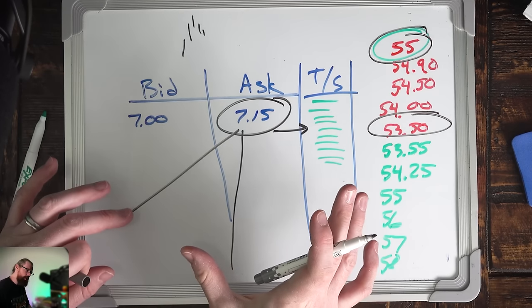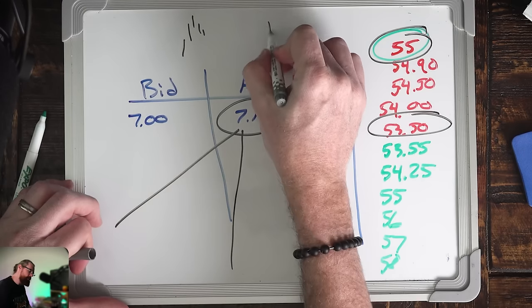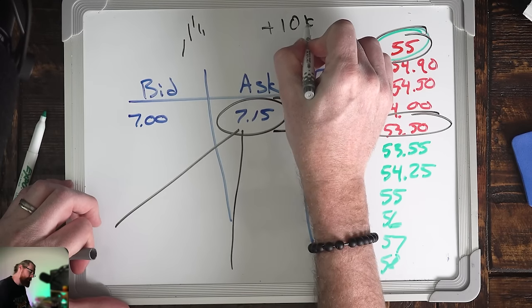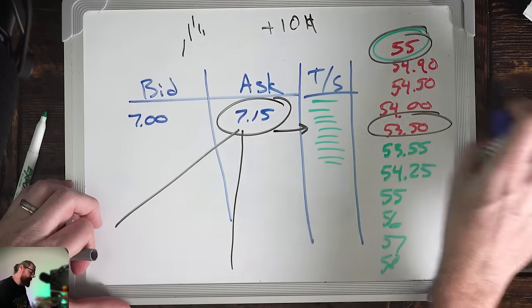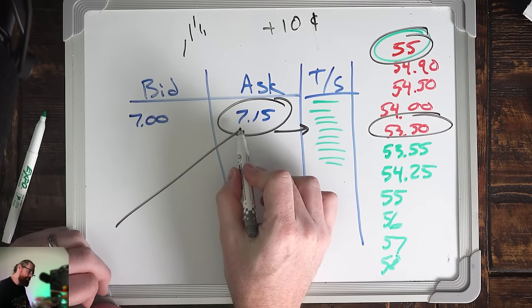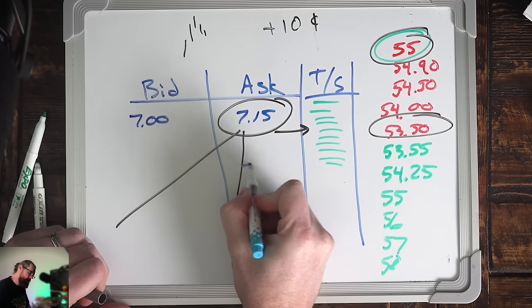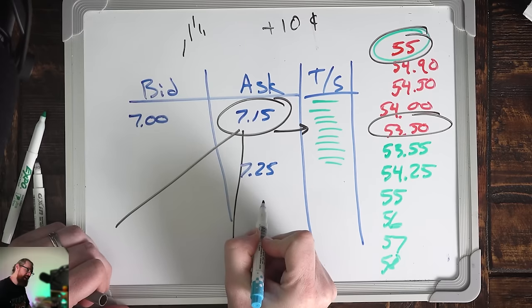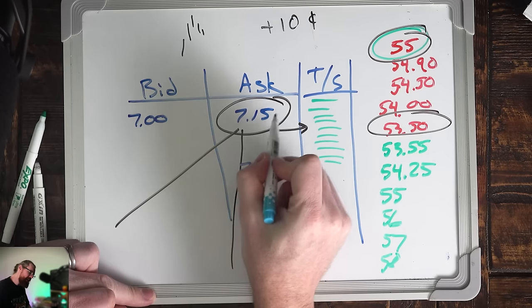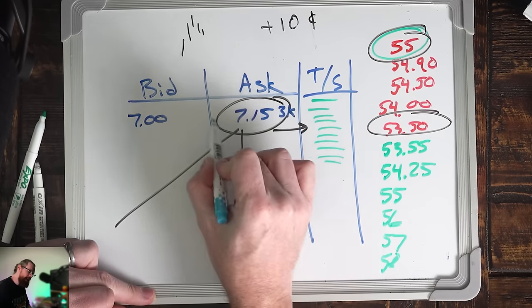I don't use market orders. I use limit orders. But the type of limit order I use is a 10 cent offset. So the 10 cent offset means I'll place my order at actually 7.25. So if I want to buy 10,000 shares, that means I'm willing, if there's only 3,000 shares for sale here at 7.15, I'll buy those.